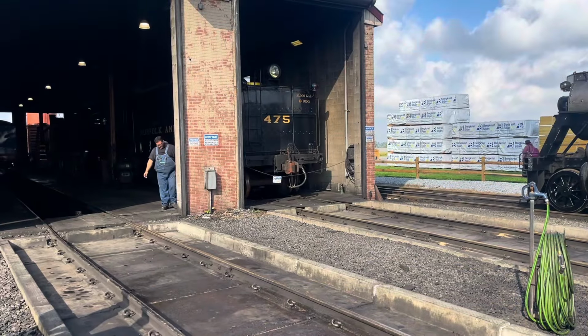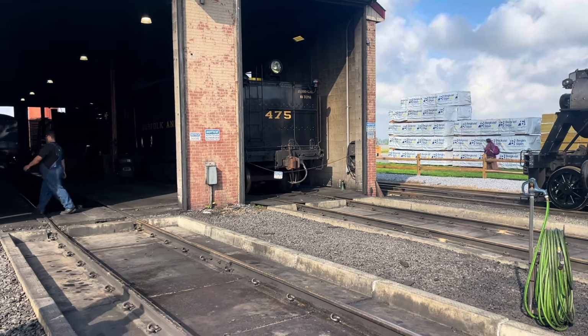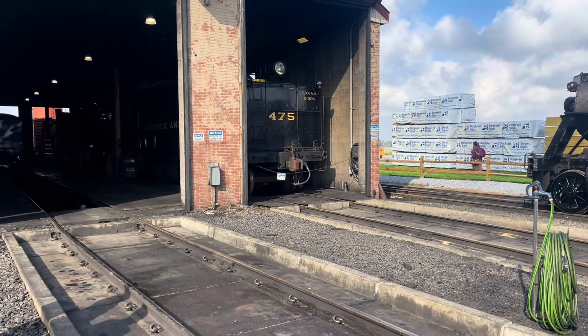I was hoping the 475 would be running because that has a six-chime whistle on it, but I'll have to settle for the high-pitched shrill whistle today. We'll get a few trips and a few runbys of this, the 89, that is.